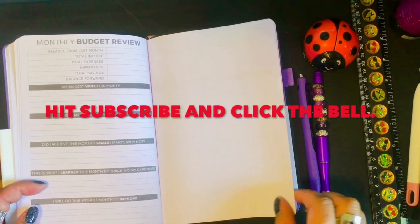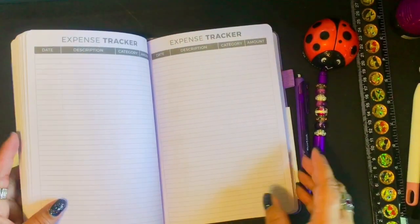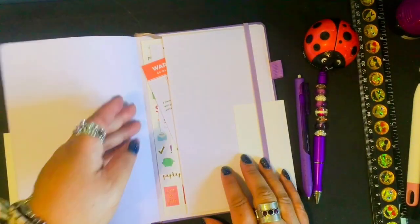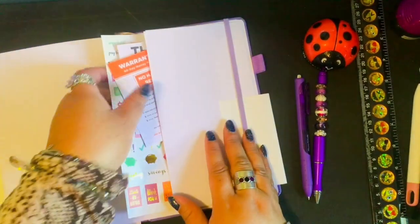So yeah, and it's like this throughout for every month for the whole year. Also, at the back, they have a pocket which you could keep everything in. And this was included with the budget planner.